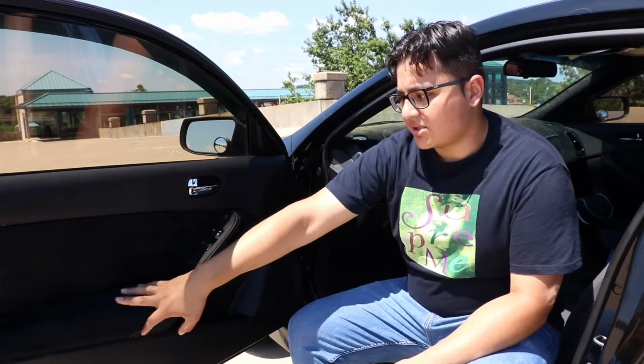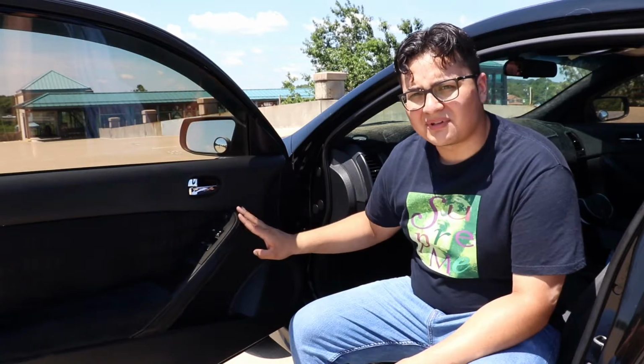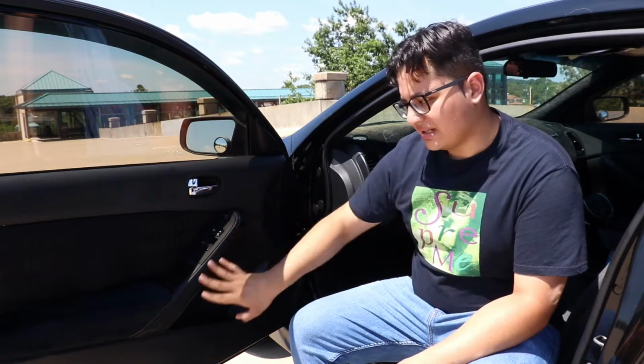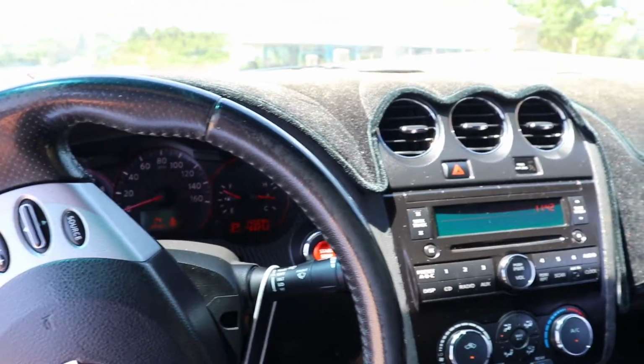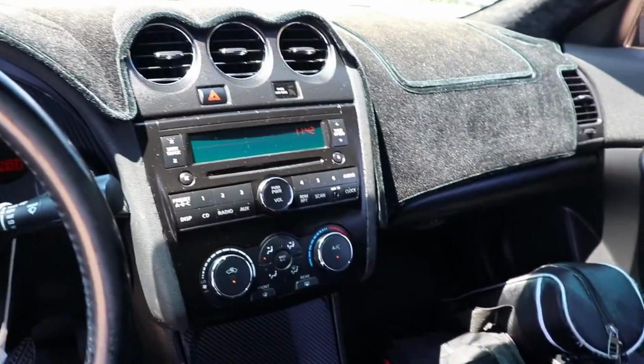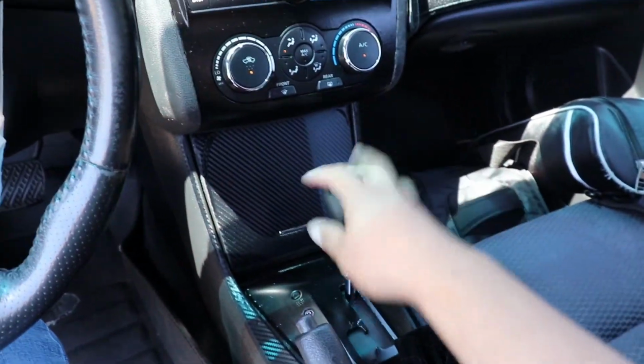But let's get back to the interior portion of this car. Black bright fabric, black suede, LED lights, and then I wrapped this with a vinyl wrap of carbon fiber. It's not real carbon, but it adds to the aesthetic. So now that we're in the interior, you can see that the car is just stock. Like I said, automatic. This used to be changed.